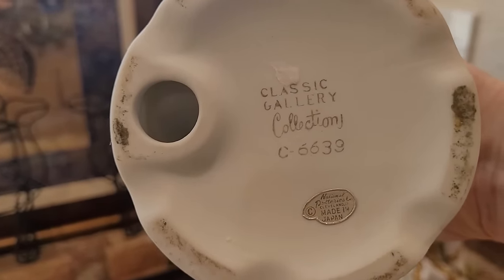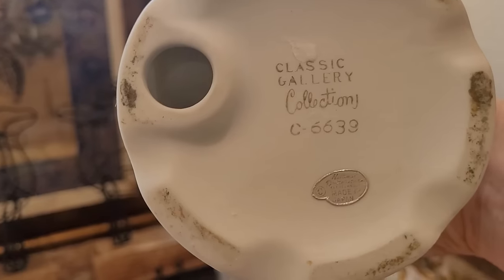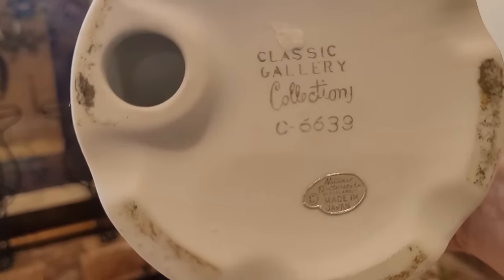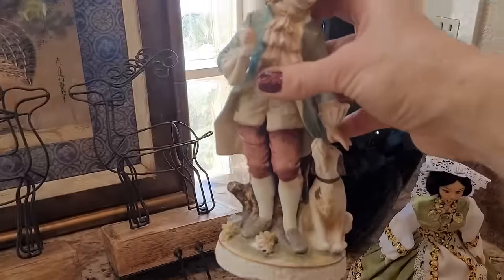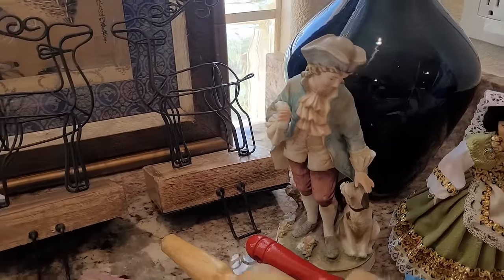Instead of Napco, it says National Potteries Company. Original sticker there, which is everything to me. I believe I paid $6 for him, and I shall ask 25.